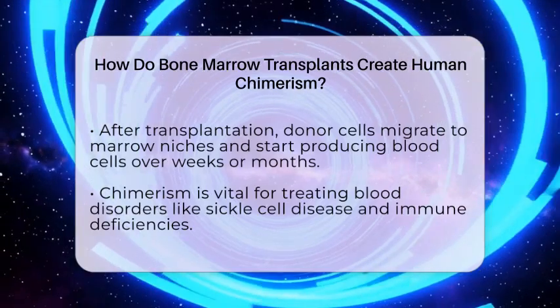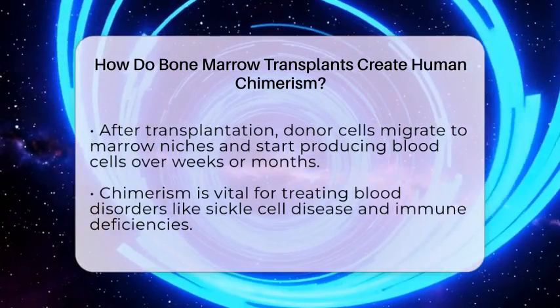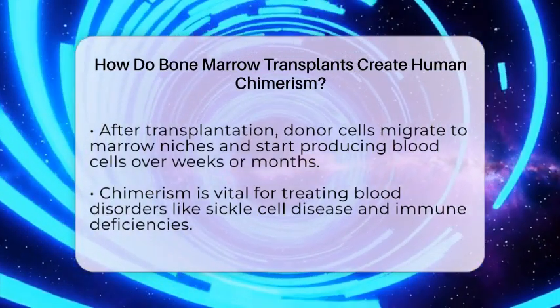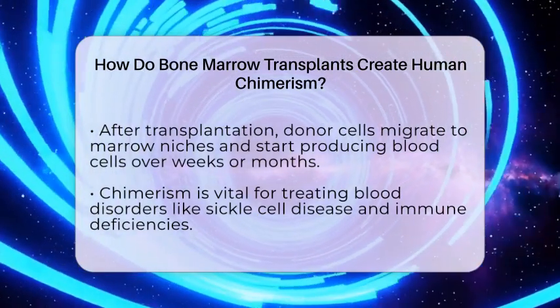The donor immune cells can help restore immune function or fight off disease. Doctors monitor the level of donor chimerism to see how well the transplant is working and to guide ongoing treatment.